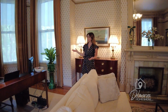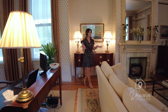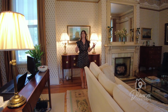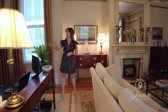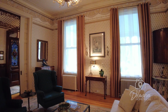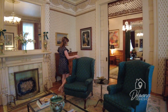And so right now this is used as an office area or a parlor, but what the owner said was that this would be where the ladies would hang out. And then we'll get to the room across the hall, which is where the gentlemen would hang out and play cards and smoke cigars and have some whiskey. So this is where the ladies would hang out. But this is a great size room. Another stained glass window and large windows overlooking the side and the front of your property. Very beautiful. Let's head across the hall.